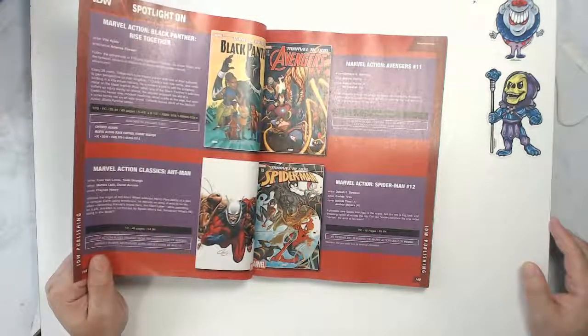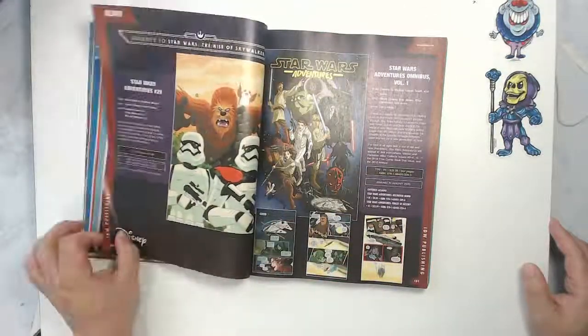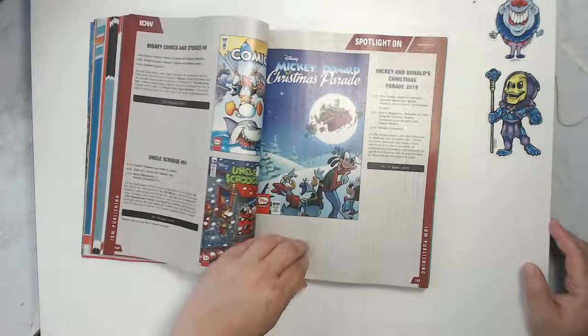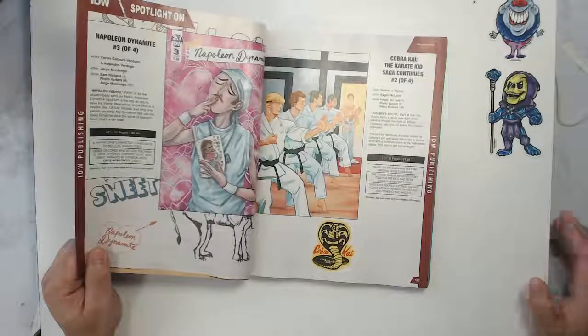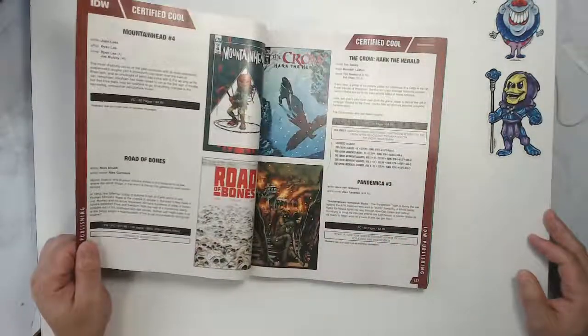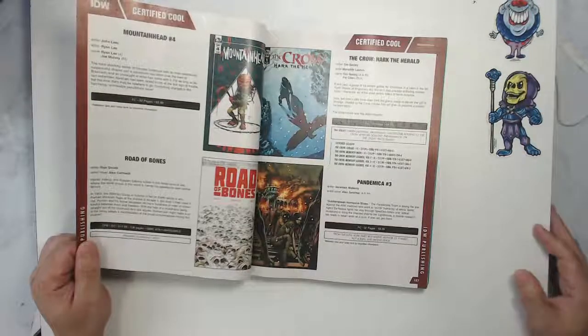All right, and here are the Marvel books that IDW is handling, as well as some Star Wars books. And they have some Disney stuff. So it looks like they have a good relationship with Disney. Napoleon Dynamite. Like the movie, don't know why this is coming out. Cobra Kai, never watched it. Watched the original Karate Kid movies, those were enjoyable, but why they have that.